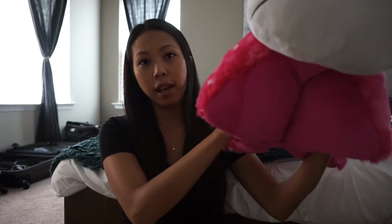Alright, so I'm going to move on to Liana's because hers is a lot simpler. The first thing that she has to travel with is her Hello Kitty pillow pet. The pillow pets are a big reason why we haven't decided if we're going to carry backpacks, me and RJ, or if we're going to carry the wheel on, just because these things are so bulky.